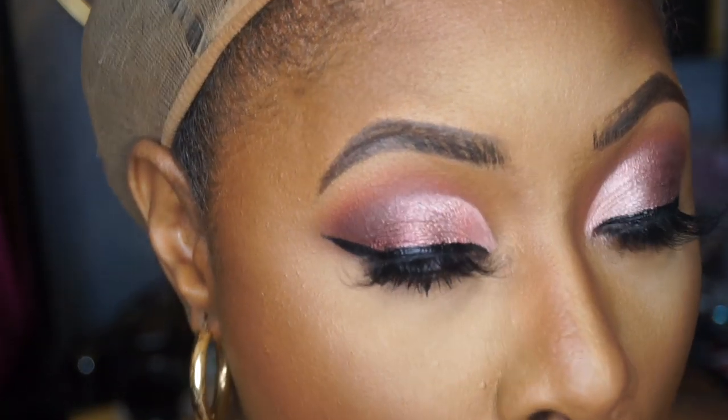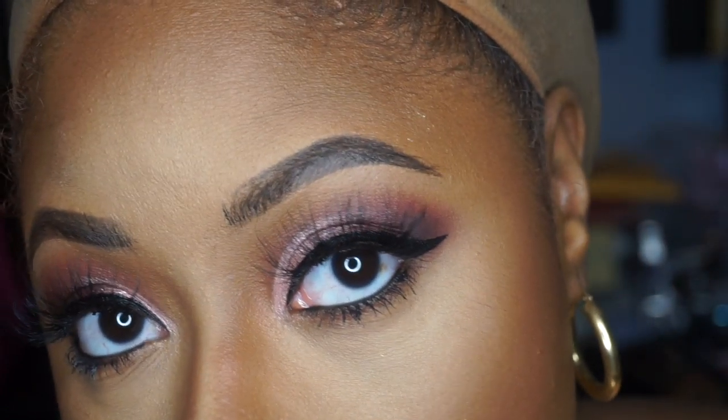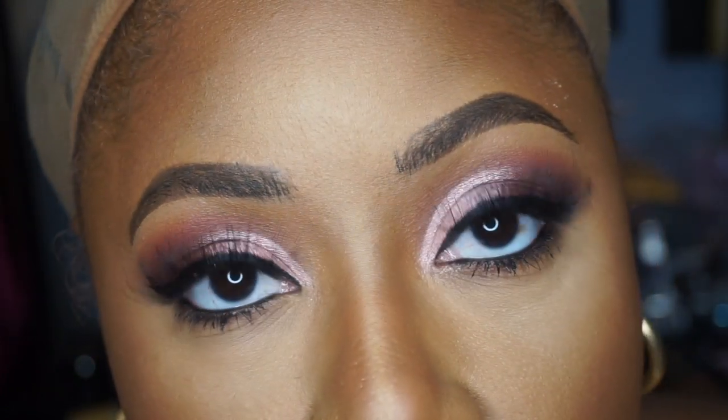Now I have my eye look all complete in my Perfect Body Beauty lashes in Bambi. I am loving these lashes. These are so cute. These are like wispy lashes 2.0. If you're familiar with Ardell Wispies, girl, these are so much better. Bambi's are where it's at. So pretty. These lashes really set the look off.